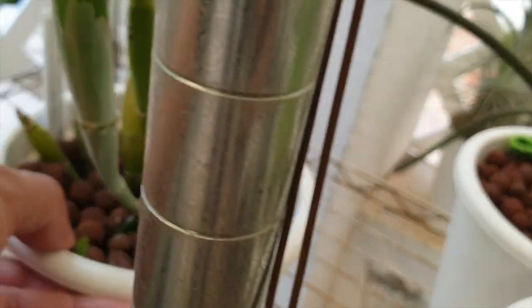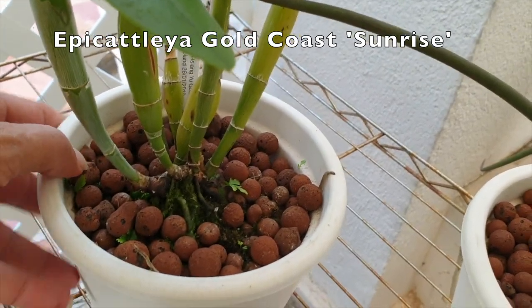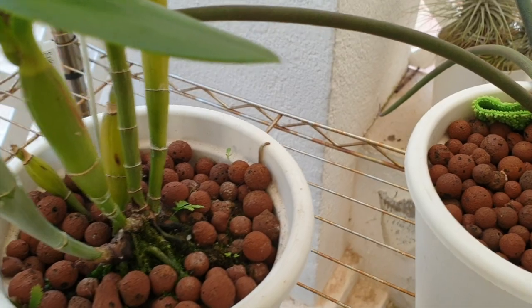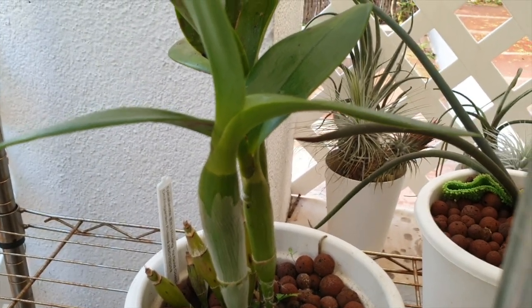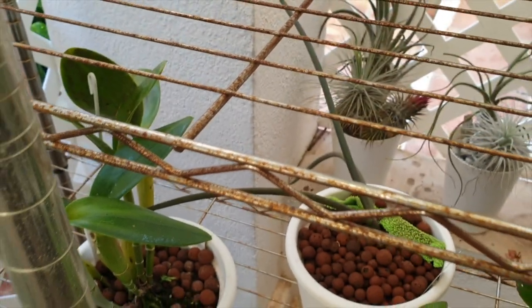And here I have the Gold Coast that has finished blooming. Sorry about that. So now it's just in rest mode. It has done its thing for the season, and very grateful for that. So that lives down here now. If it were to ever rain again, I'm very mindful of this corner.